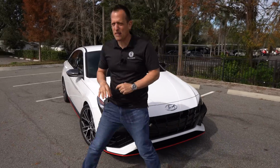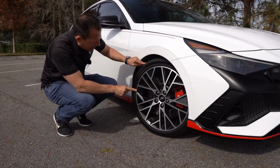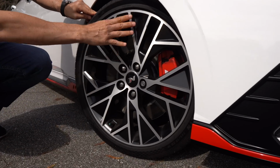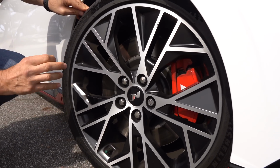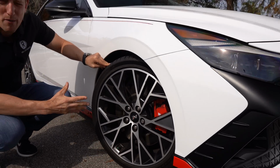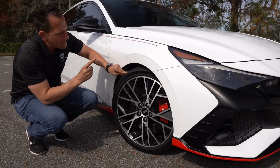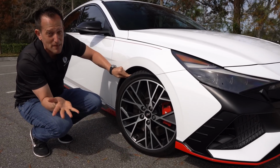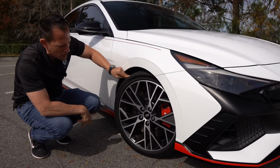Now, as we come around the bend, what are we working with? Wheel and tire setup. So what you're gonna find on the Elantra N are these 19-inch wheels, machined aluminum. Now, what's interesting when you look at the GR Corolla, especially we're looking at the core trim, we're not gonna compare it to the Morizo, that wouldn't be fair. The GR Corolla core trim comes with 18-inch wheels. So something to think about. This has a 19-inch wheel, so it's a little bit larger in diameter and size.